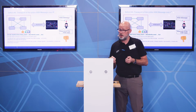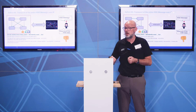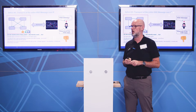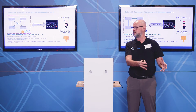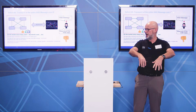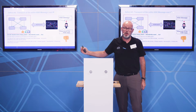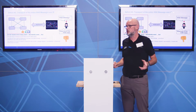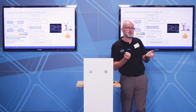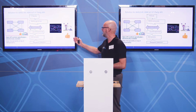And KNX is organized in such a way that in a telegram you cannot see what function you are addressing, and you do not know who is the receiver of this data unless you have a copy of the ETS project. The ETS project, the configuration tool, stores this data in a file, but without the file, you're simply lost. You don't know what this data is all about. You don't know that this is switching a light. You don't know whether this is a temperature. You simply don't know.